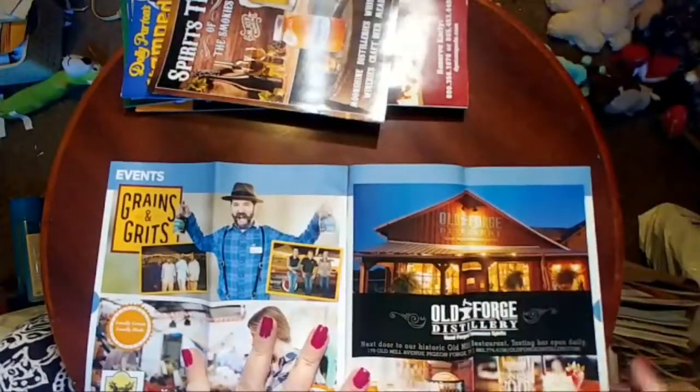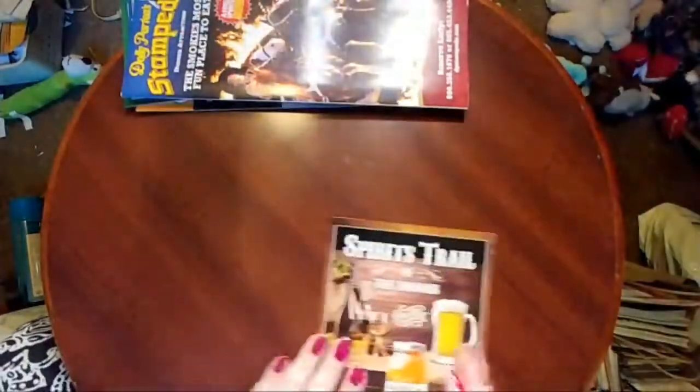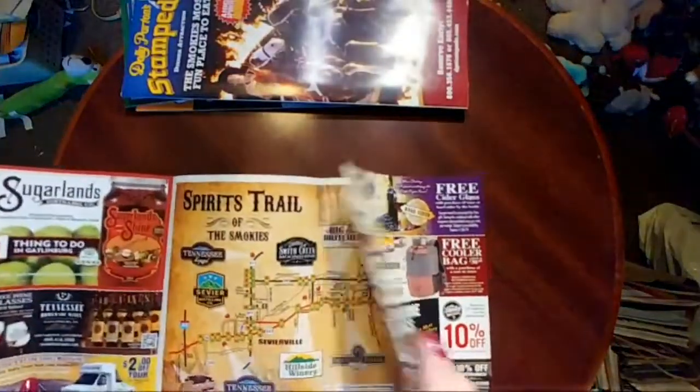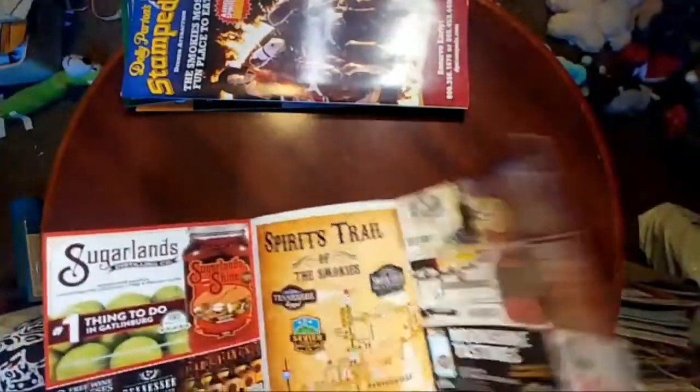Oh, that's pretty, all lit up. Get to the middle, they're sewed, cut the stitches, and then pull the pages out. We picked up everything, y'all. Oh, look, this is multiple flips. This could be like a little mini journal. That's kind of cool.